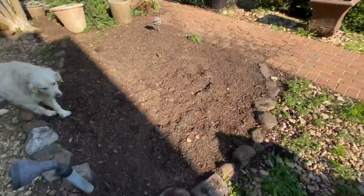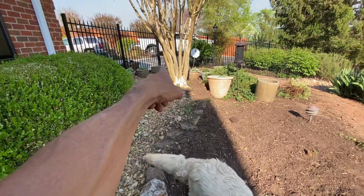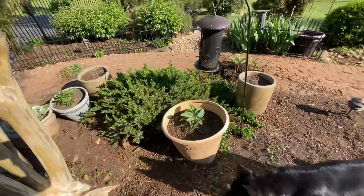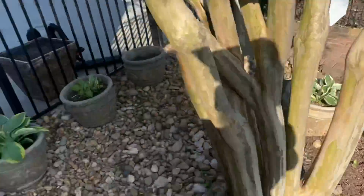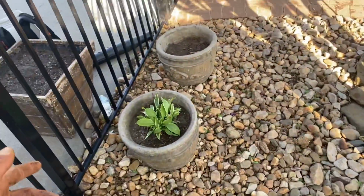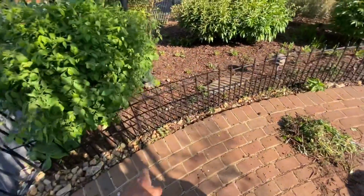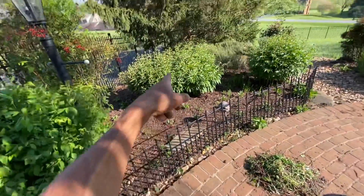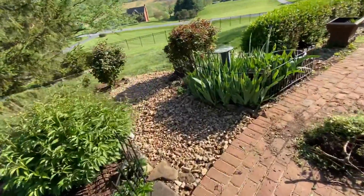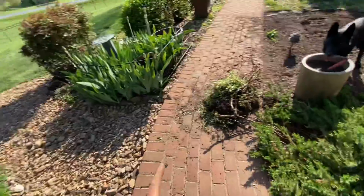All right, so we got rid of the roses and we got the rocks pretty much de-weeded. All the planters pretty much cleaned out all the way through. Kind of got to get some of the stone back in here. But all these are cone flowers. They're going to come up. Got some peonies. Pile of weeds. Had to get all this straightened back out. Cleaned up. Rocks back into it. Another pile of weeds.